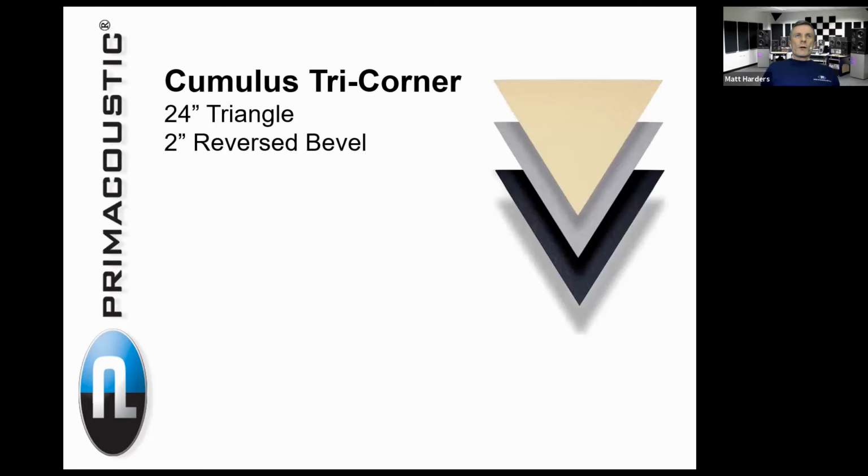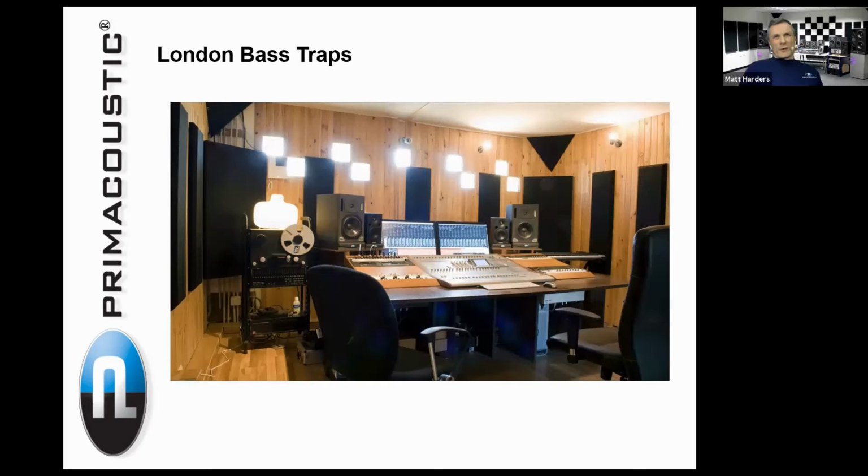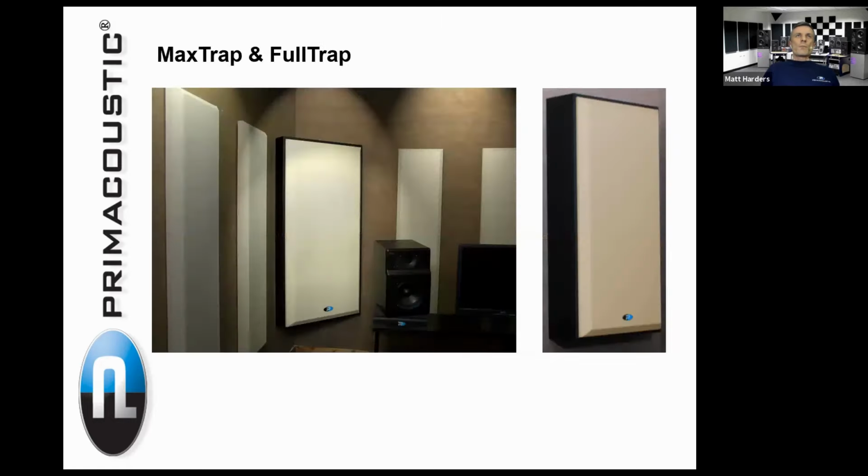Extending on from that, we have the tri-corner panel, which goes up in the top corners of the room. That creates an air gap behind the panel in a similar way to the offset there. And then this graphic, it's the best one I could find. I'm sorry that it's not clearer, but it's what they call their London bass trap. That's essentially a standard panel that's been mounted in the corner, and it creates an extra air gap behind that so that you get that extra effect. That extends the effective frequency range down to around about 100 hertz.